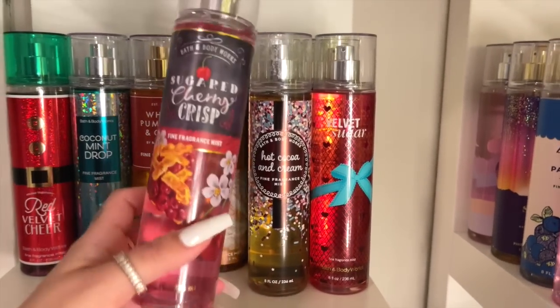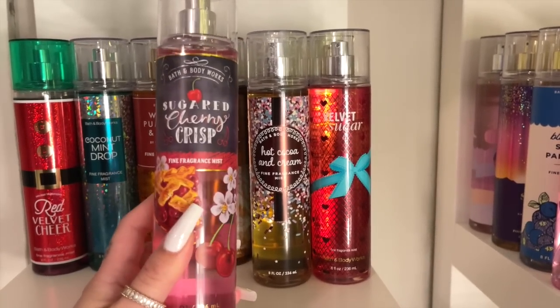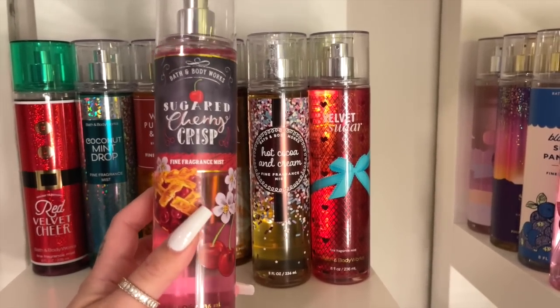Also Sugar Cherry Crisp. This one smells really good. It has a nice cherry note. It literally smells like cherry pie, but it just reminds me too much of fall, so I don't see myself reaching for this one either.